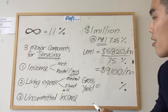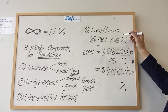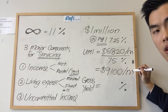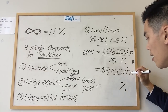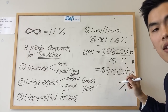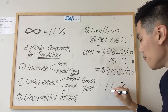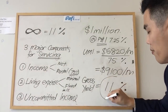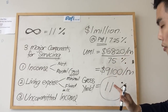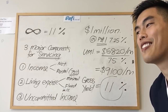So again, in summary, to borrow the $1 million with just rental income, you need to show $9,100 per month. And if you times this by 12, it's just under $110,000 a year, which is 11% gross yield. All right, so that's how we come up with this 11%. Now, naturally, the next question is how.